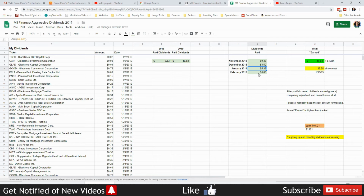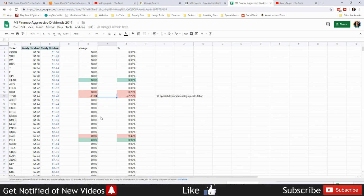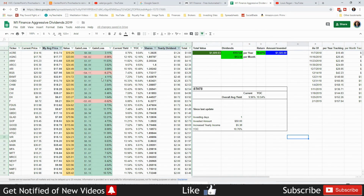In January, we were paid $5.35, and so far in February, it's only one day into February, but on February 1st, I got paid $4.68 in dividends from all of this right here. Dividend changes, there's been none. This one's just that special dividend, hasn't updated yet, but there has been no dividend changes. Yearly dividends, as you can see, we are almost all green except for 5 positions. There's been one investing day. I put $50 in, which increased my yearly income by $5.38, giving me a 10.76% yield on cost.